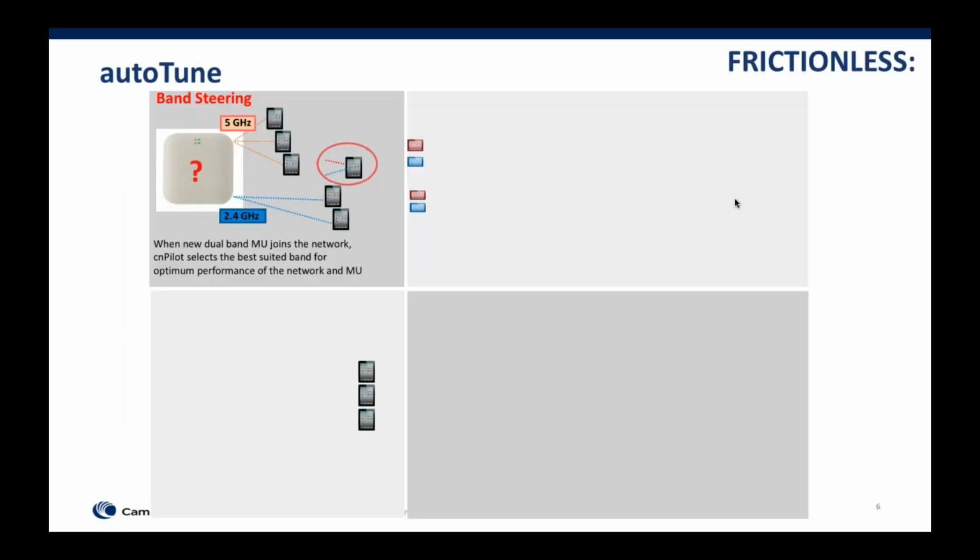So let's talk a little bit more about how we make it frictionless. There are several features that make this up, and I'll talk about a few of them. The first is auto-tune, which is a family of features that include band steering. Now, a lot of client devices are dual band today. However, devices like your phone might not make the best decision as to which channel to associate the device on. The Wi-Fi AP might be dual band, offering both 5 gigahertz and 2.4 gigahertz. And as you probably know, 5 gigahertz offers much higher performance. There are many more channels to choose from. There's a lot less interference. But a phone or a laptop or a tablet must still associate on 2.4.